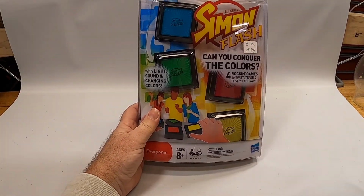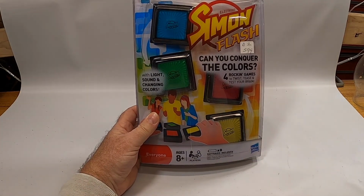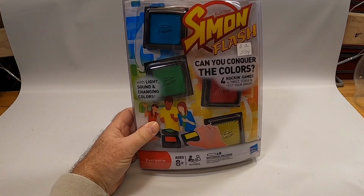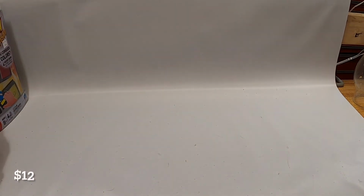I'll look up comps on this stuff and shoot what I think it's going to bring at the bottom as I finish up. So I think that's the best way to do it.